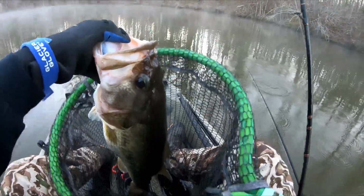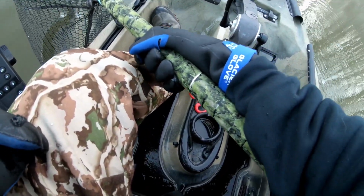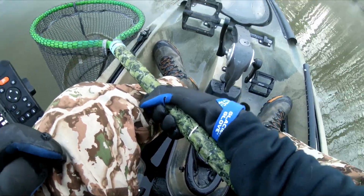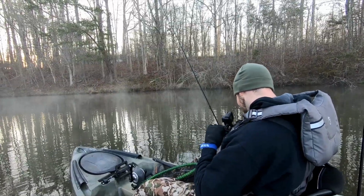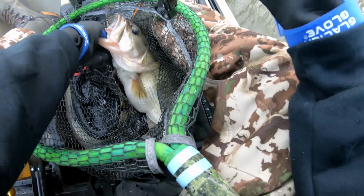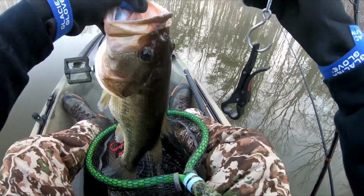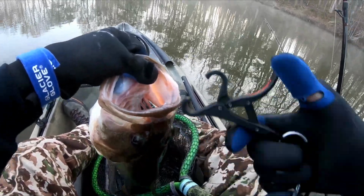All right, that's good. You guys know the drill. Weight, length, all that good stuff. I would say 6 3/4, and I don't think it's a citation. I don't think it's quite long enough, but we'll get the measurements on her and double check here. Great way to start the morning, guys. Pig on a jig. Started off right. Yeah, I'd say she's probably 6.5 to 6 3/4. Let's see what we got.